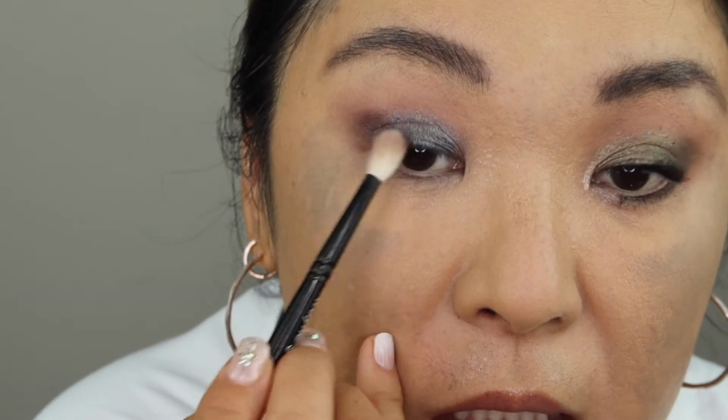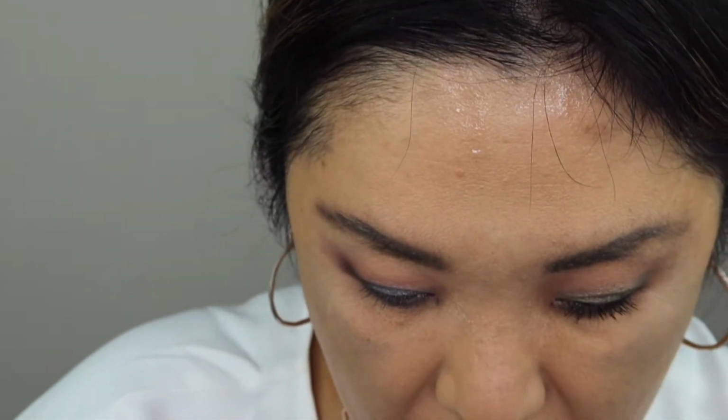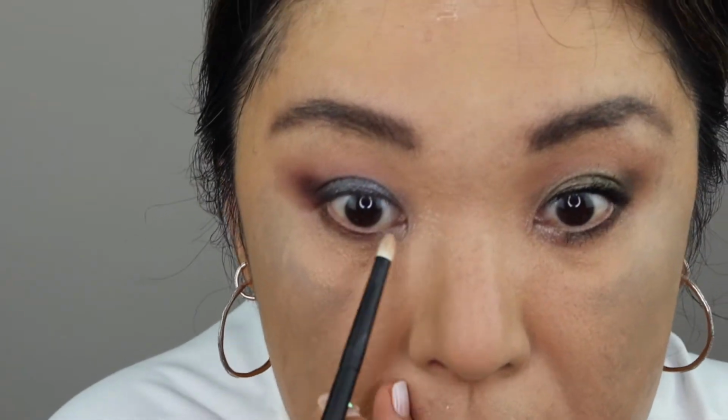Then I'm gonna go back into this deep shade right here and blend that in a little bit so we have a little more contrast. There we go. Then I'm going to take a little pencil brush. This is my Refer number 23. I'm using every single brush, aren't I? I'm gonna go into this shimmer shade right here and use that on my lower lash line. And I'm gonna use this as my inner corner highlight again. There's a tiny bit of consistency there. Bring that into my lower lid.